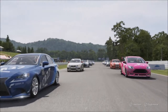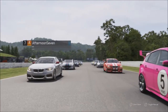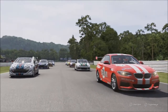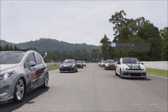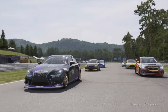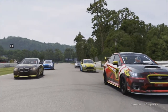CR27 Gaming in the CR27 Racing IS300. Harry K5 in the Pinker as always. Afternoon 7 in the Aerodynamics Racing BMW M235i. Renault GT4 in the Team SFR BMW M235i. HP Pinder in the Pinder Racing Peugeot 308. Microlin 100 in the Max Power Racing Scirocco. Azza 9K in the Twitch Motorsports Lexus IS350. Jimmy T 1996 in the Underground Racing Subaru Impreza.